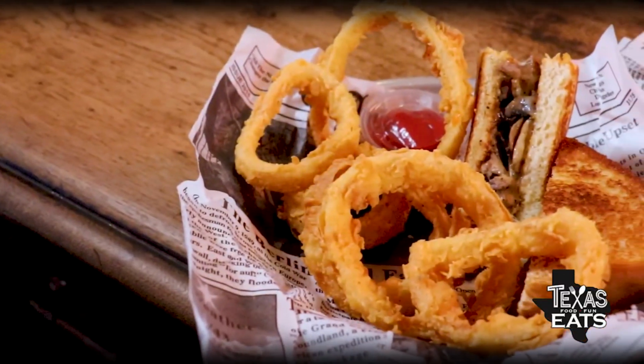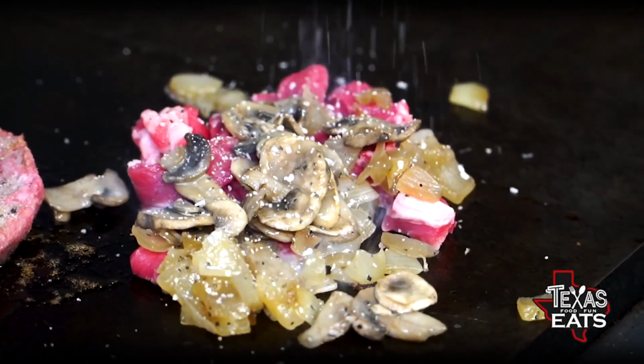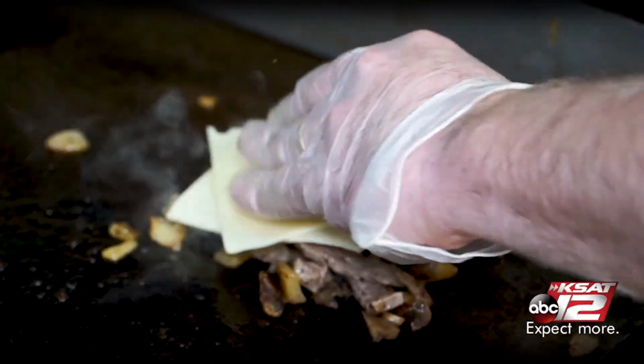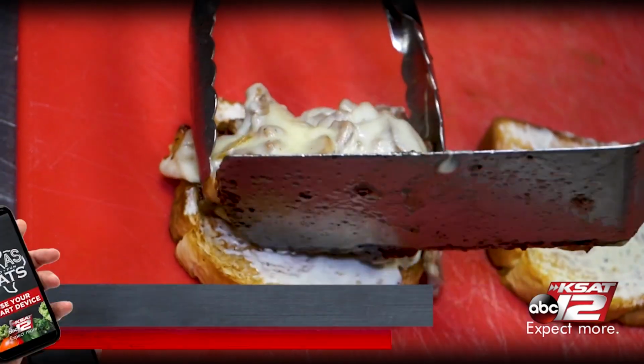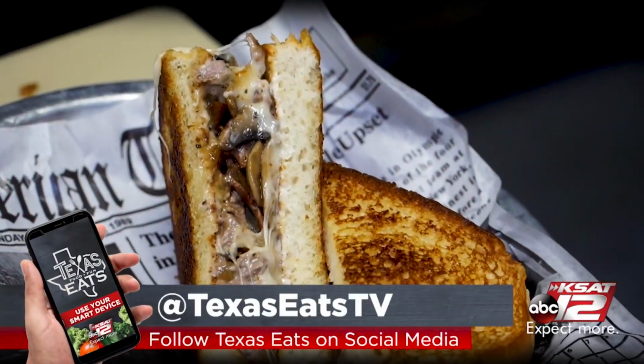This melt sandwich looks delicious. What's going on inside? We have our rib eye. We're gonna put it on the flat top grill. We're gonna saute some onions, mushrooms, and then we're gonna slap some Swiss cheese right on top, steam it, and we're gonna serve it over a Texas toast with a garlic aioli. Ooh, that just sounds amazing.